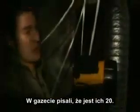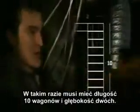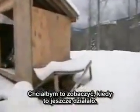When it said in the paper 20, it's got to be 10 long and 2 deep each one, because then you get your 20 carts. Man, I wish we could have seen that while it was still rolling. That is crazy.